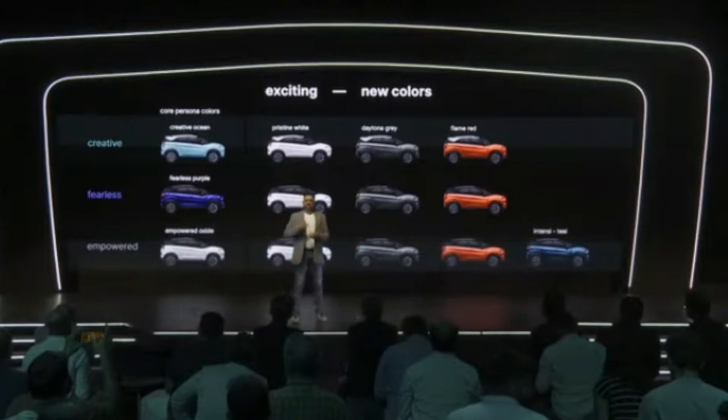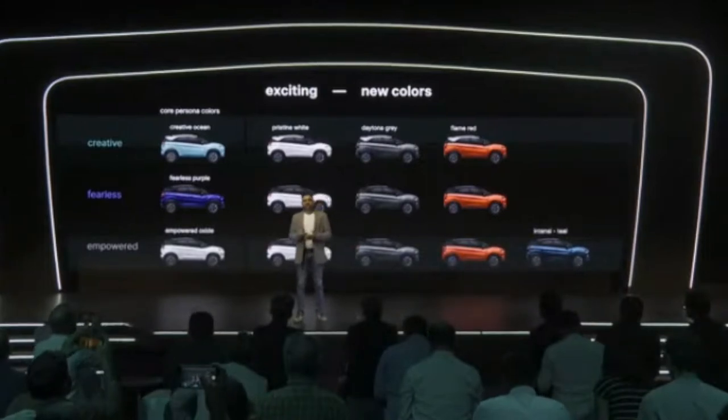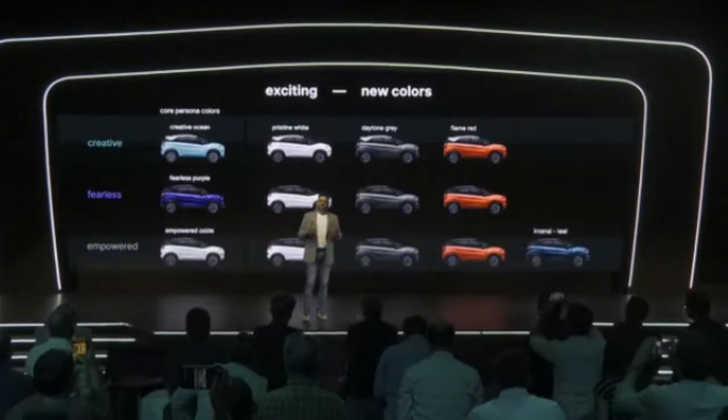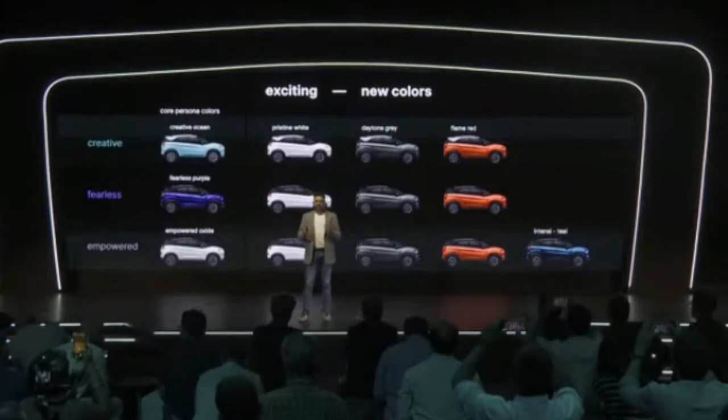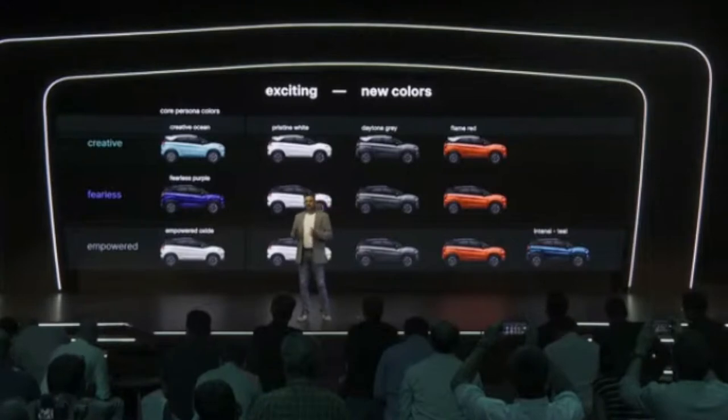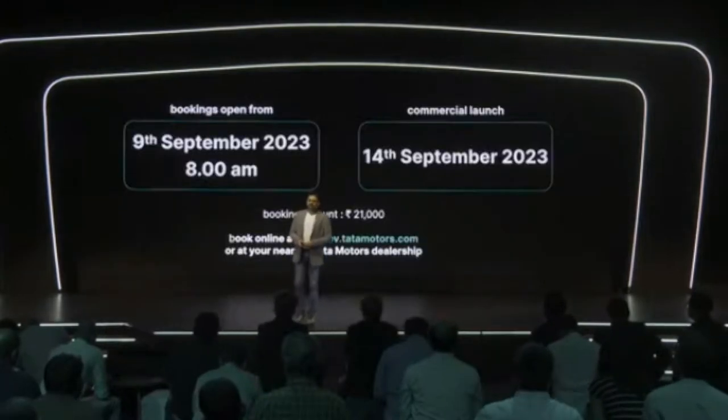So the Creative comes with the Creative Ocean. It's a beautiful color, you'll see it. Fearless comes with a Fearless Purple, and the Empowered comes with a very different, premium, tech-oriented color called the Empowered Oxide.